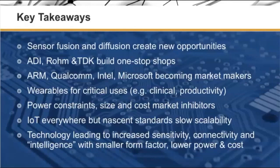So my summary would be we're very close to an inflection point. And connectivity, lower cost processing, and the advent of more sophisticated algorithms are some of the key reasons for that. Much more use can be made of the sensors, and the sensors themselves can be deployed much more flexibly than ever before.